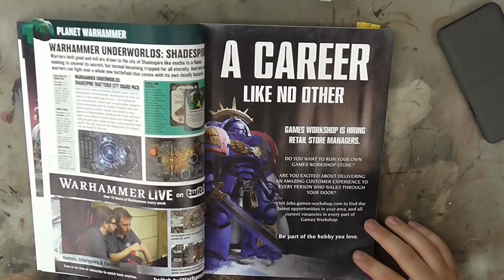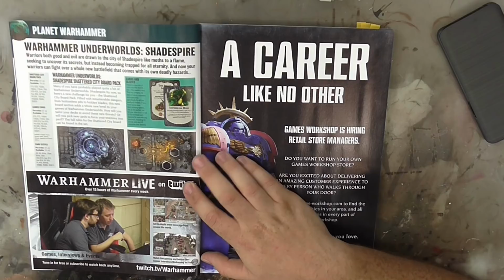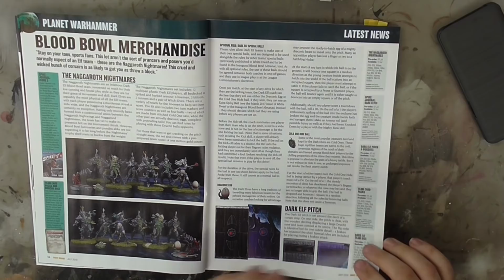Also new releases, I mean, nothing miniature wise for Shadespire, but we do get some new leader cards, as well as some new boards, which should make things a little bit more interesting, as well as the new cards for your leaders. You do have a new team for Blood Bowl, but apart from that, that is pretty much the main releases.